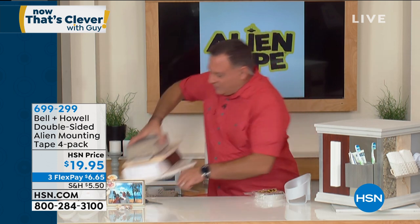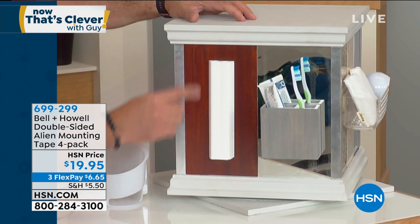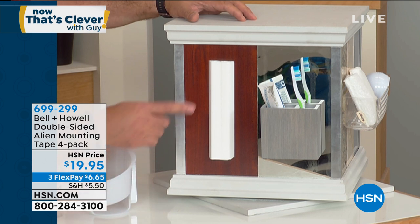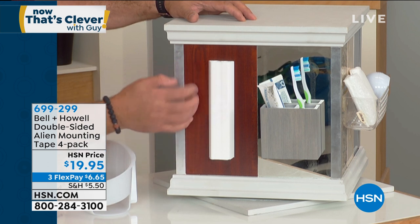I'm going to take this and put it down on the floor right here, and let's take a look at this, okay? Because I went out there and asked, Guy, what are you going to do with this stuff? Well, Karen, you can do just about anything. For instance, if you are running wiring in your house, maybe you've got a TV up on the wall, this is some of that plastic conduit. It'll stick if you've got wainscoting on the wall or anything like that. You can put that, this is wood.